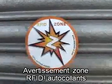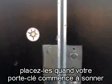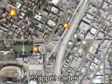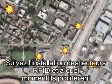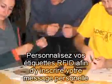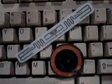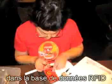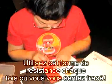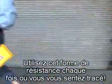RFID zone warning stickers. Sticker the area with warning labels when your keychain rings. Zapped maps. Keep track of where RFID readers are and when they proliferate. RFID tags. Customize RFID tags in order to insert your personal message into an RFID database. Use this form of resistance whenever and wherever you think RFID creep has gone too far.